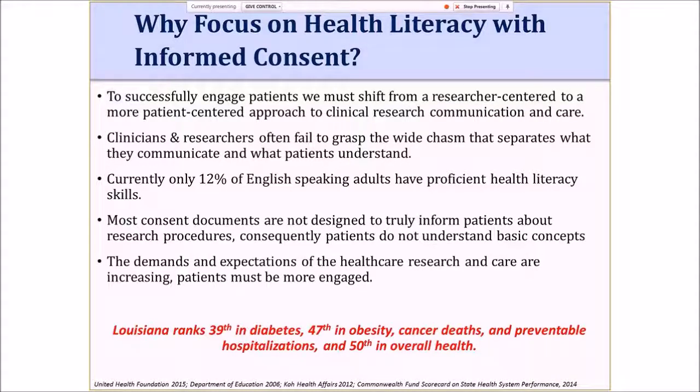We all know that patients often think, even after having been told that they may not get any benefit from being in a clinical trial and being told they may get a placebo, that somehow they're going to get better. And so trying to communicate with patients is very difficult. Currently, only 12% of English-speaking adults have proficient literacy. Terry went over that with you. Most consent documents are not designed to truly inform patients about the research procedure. Consequently, patients don't often understand the basic concepts.